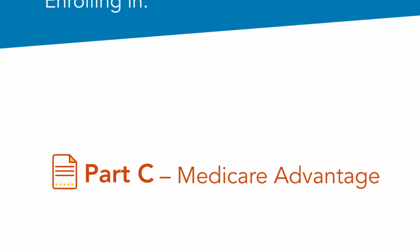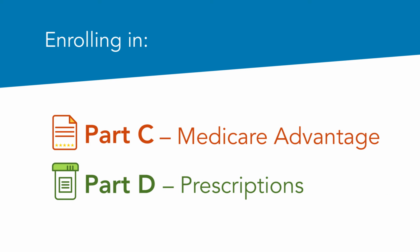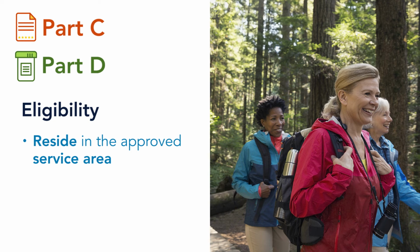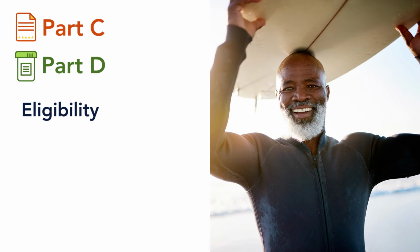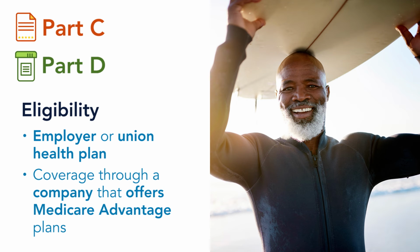Next, enrolling in Part C, Medicare Advantage plans, and Part D, the Medicare prescription benefit. To be eligible for Part C and Part D, you must reside in the approved service area and have Part A and Part B. Another way to be eligible is, if you have an employer or union health plan or have coverage through a company that offers Medicare Advantage plans, you may be able to join one of their Medicare Advantage plans.